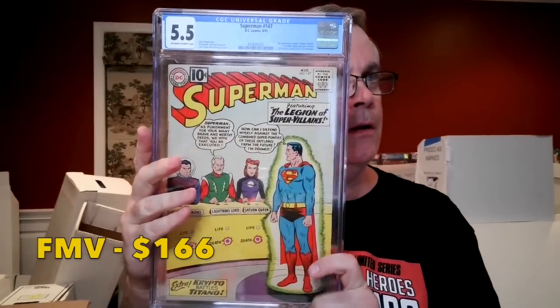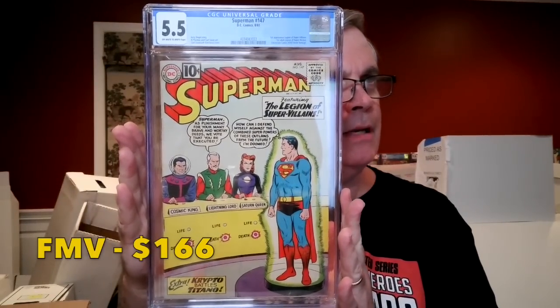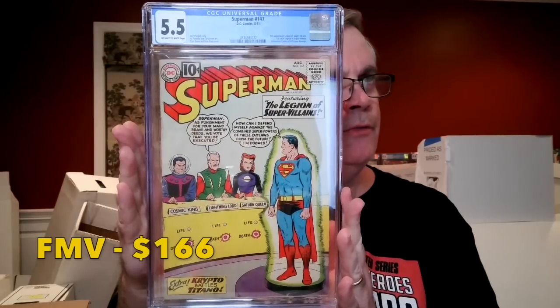So, okay, first one is A+. Very nice. 5.5, Superman 147. This will, for the moment, stay in the PC. Now, I do talk, and I'm going to kind of go through that in this one. There was a little bit of tearing at the top staple, but that didn't seem to hold the grade back too much. So, a good start there.